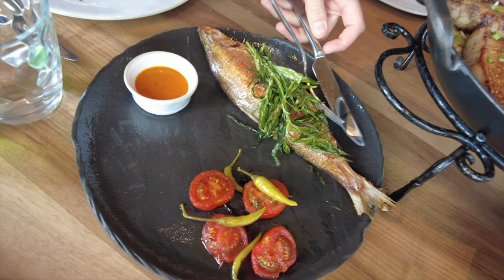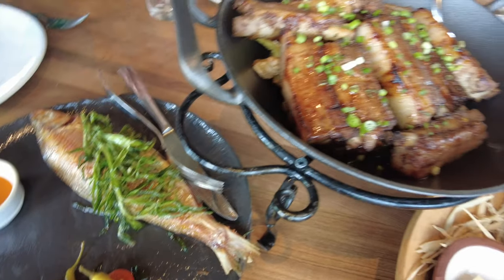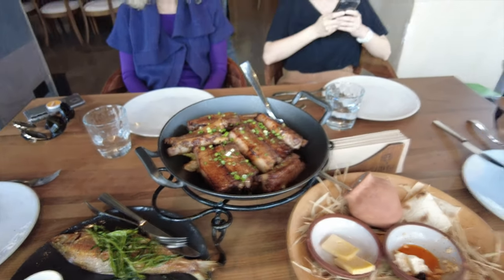So we have the fried fish and the pork. We've been told by a friend that these ribs are the best thing she's had here, so we had to give it a shot. We'll let you know.